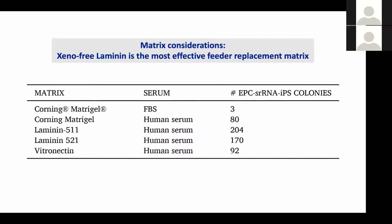The next thing we considered was matrix, because of course we mentioned to you before that we're using mouse embryonic fibroblasts. So again, we tried lots of different things, not all mentioned here. We tried collagen, fibronectin, vitronectin, matrigel. What we found actually was something called laminin 511 was really, really good at improving the efficiency of reprogramming.